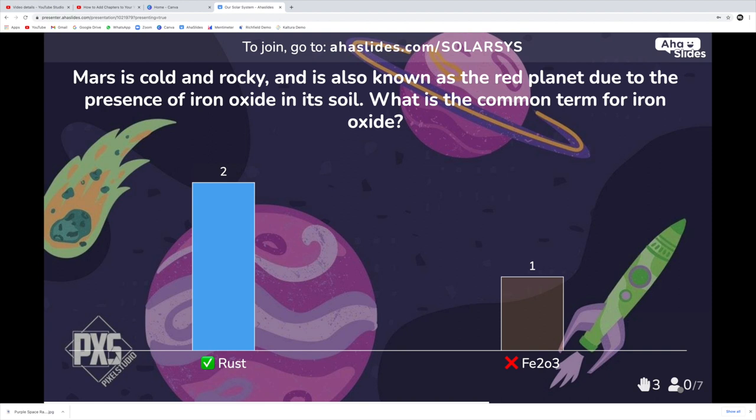I remember you said it's Fe2O3. Yeah, right. That's iron oxide lah. But I want to know a common term because it's red. The common term is rust. Okay, so who got it correct? Me. Oh, not bad, rust.